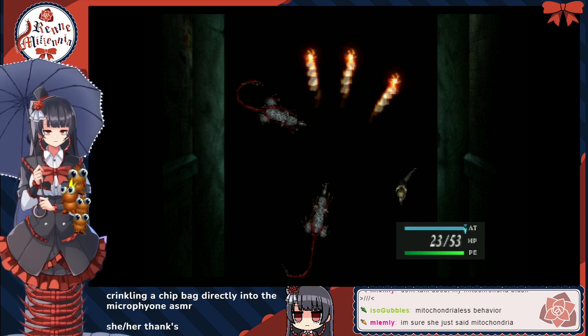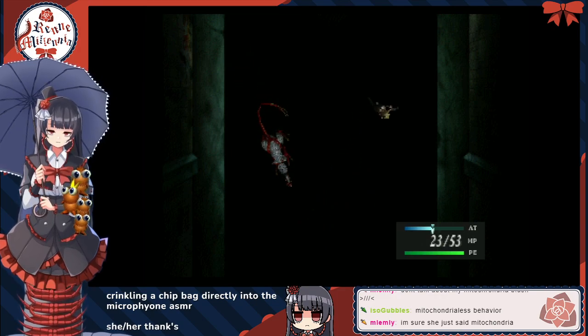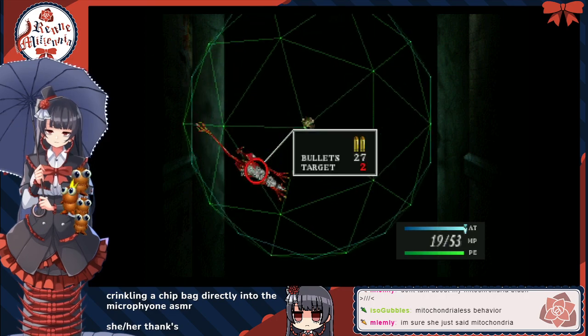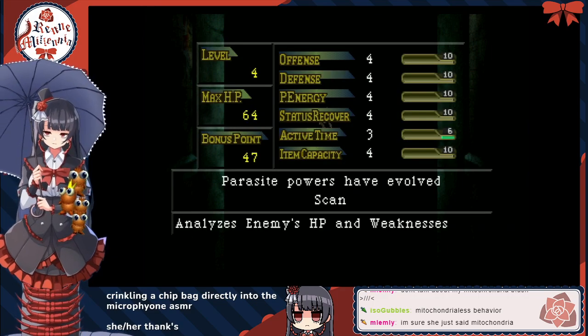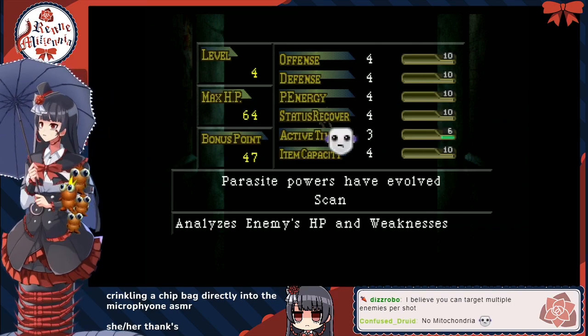Whoa! I guess I should maybe just shoot one bullet? Well, I don't know if it actually makes a difference, though. Unless maybe I can shoot one at one and then another at another, you know what I'm saying? Parasite powers have evolved! Scan! Analyze enemies' HP and weakness!